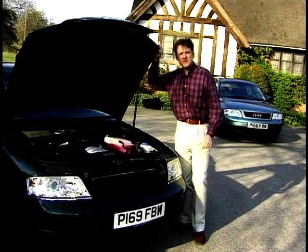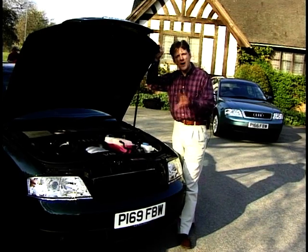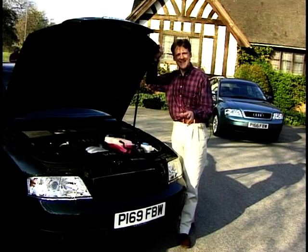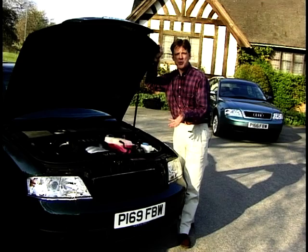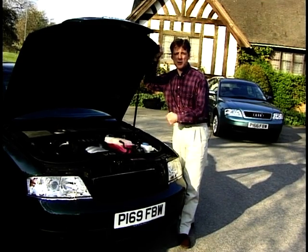There's a good choice of engines on the new A6. There's the familiar 1.8 litre turbo engine, which is a 5-valve model. There's also the all-new 2.4 litre V6 made specifically for the A6, and this, the 2.8 litre V6, available in either a 2-wheel drive or the very familiar Quattro 4-wheel drive. And coming soon we'll see the familiar 1.9 turbo diesel engine.